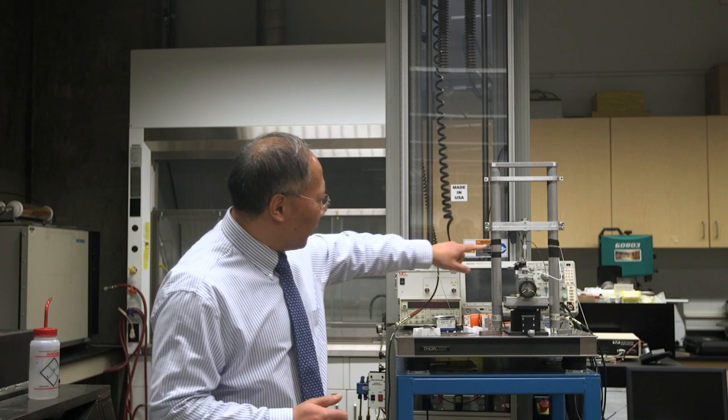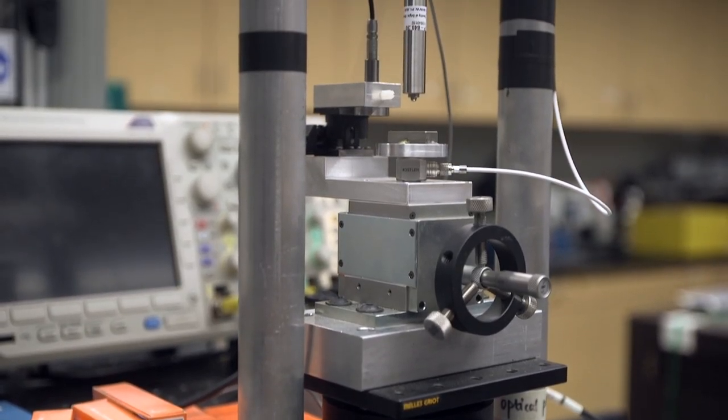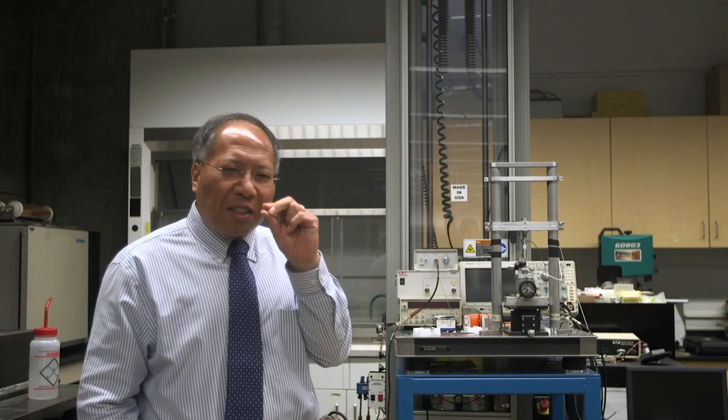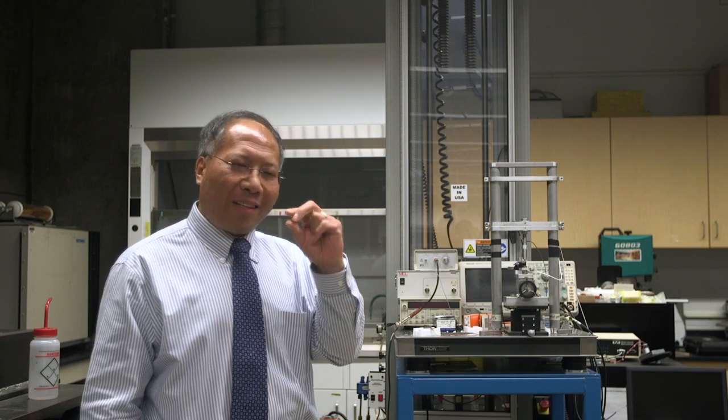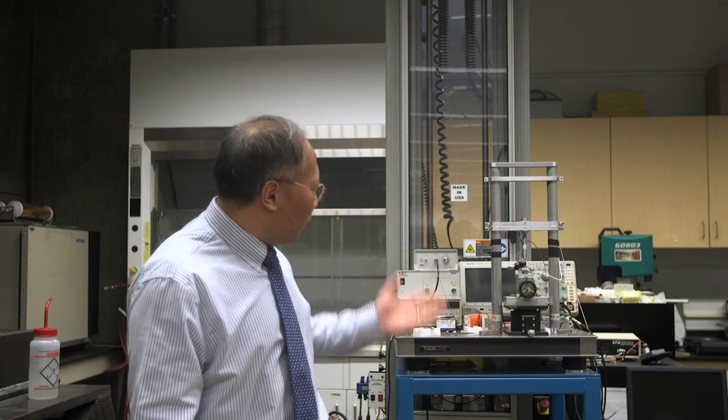And right in front of it is a very small machine. This one characterizes the transverse compression behavior of very small fibers, on the order of 10 micron diameters. These are special jigs designed and built by my students to do these very challenging characterization jobs.